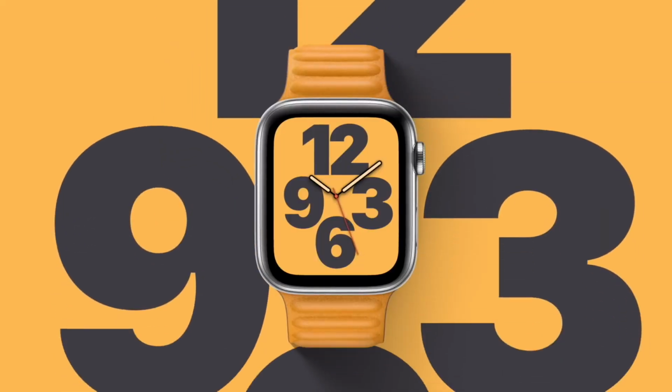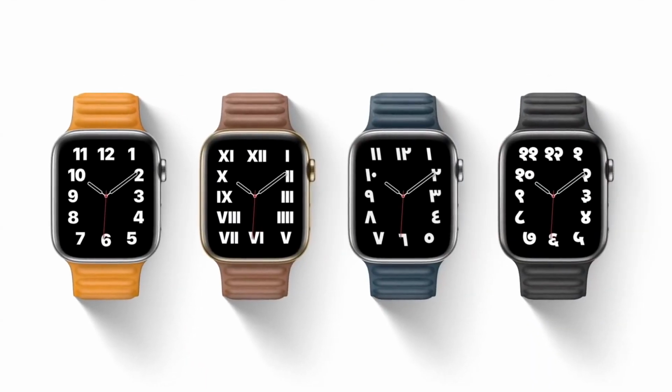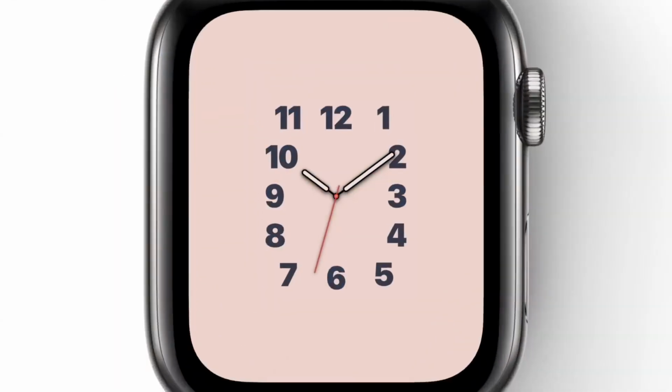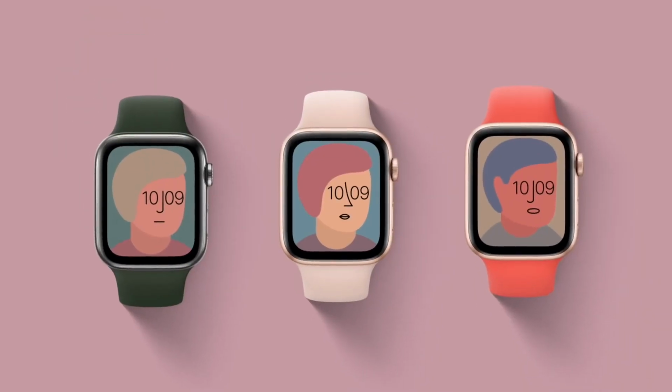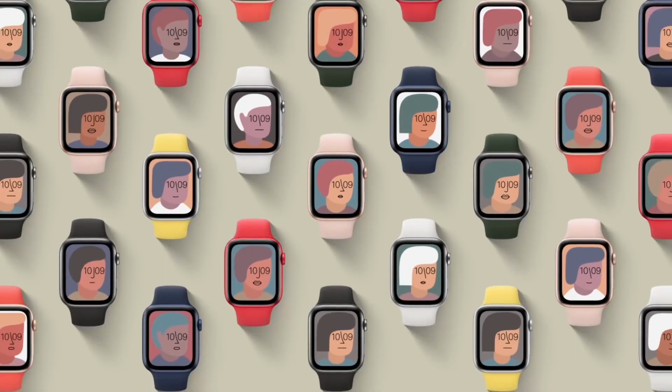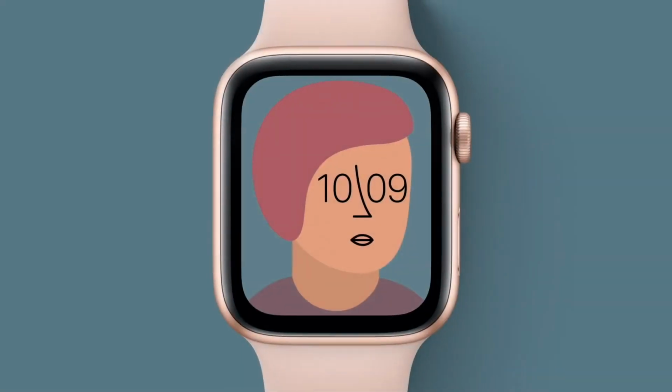In the typograph face, numerals can be displayed in three custom type styles and four different scripts. Every combination is tailored to fit the face perfectly. We also collaborated with the artist Jeff McFetridge to create a unique piece of art for your watch. There are millions of combinations, and a different one animates when you raise your wrist.